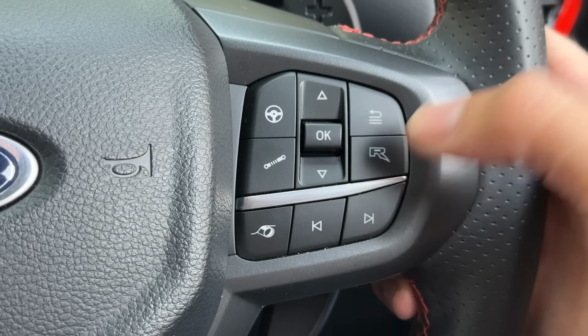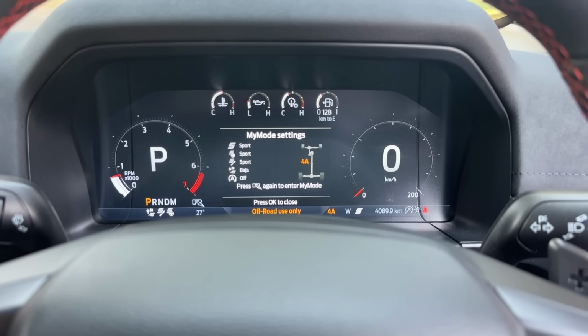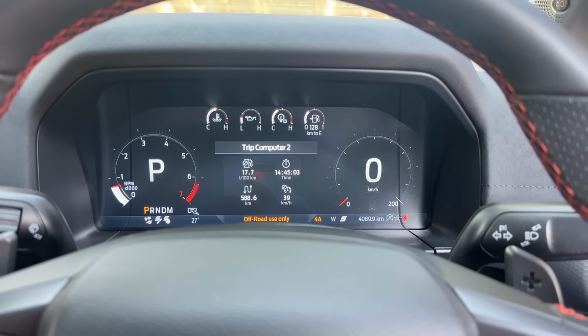But if you're wanting the car in its most aggressive setting that you've set it up to, you can quickly save it to the R or Raptor button on the steering wheel, and very quickly the car will adjust itself and give you that setting when you need it, which is quite cool, because it's better than having to dig through systems and change things on the fly. Quickly just press the button and it's there when you need it.